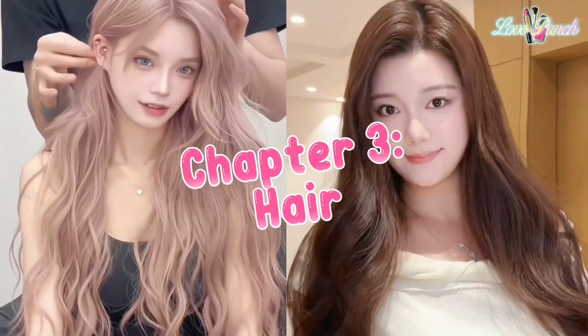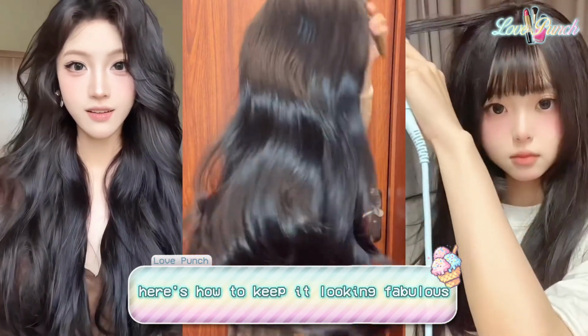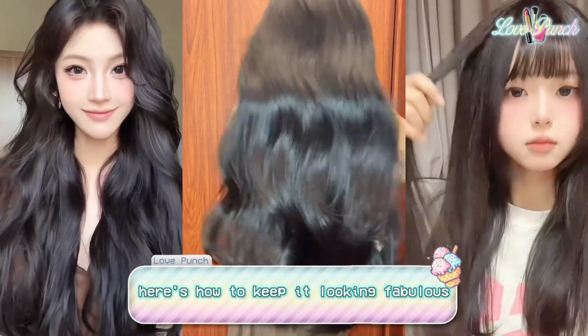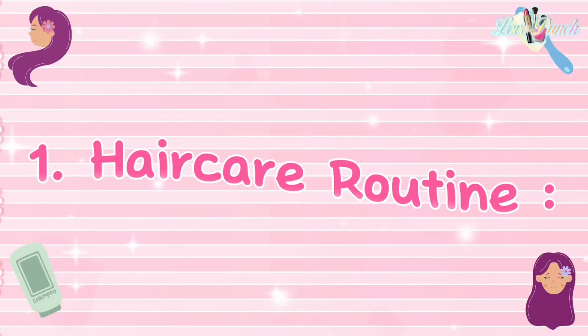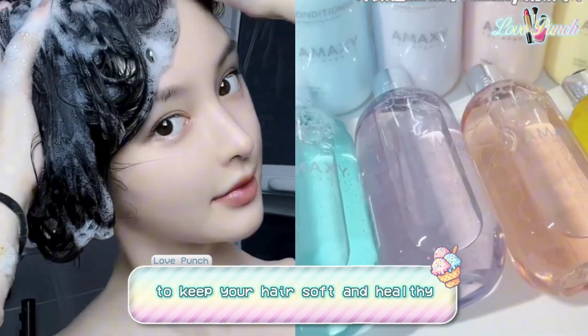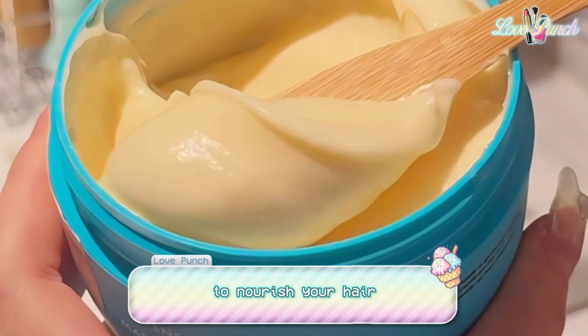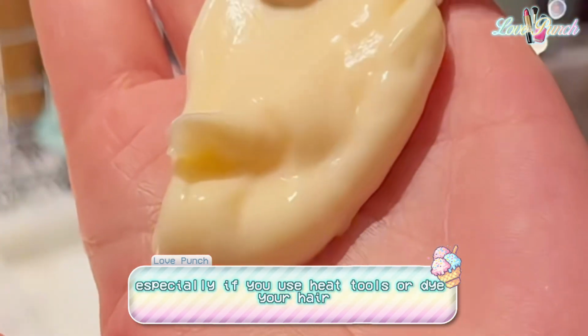Chapter 3. Hair. Healthy, styled hair can make you feel like a new person. Here's how to keep it looking fabulous. 1. Hair care routine. Use a sulfate-free shampoo and conditioner to keep your hair soft and healthy. Apply a hair mask or deep conditioner once a week to nourish your hair, especially if you use heat tools or dye your hair.